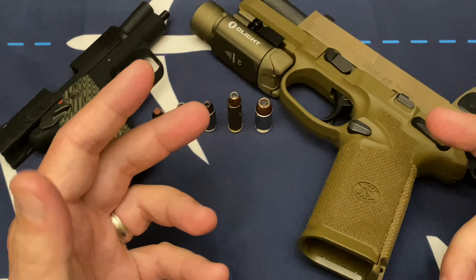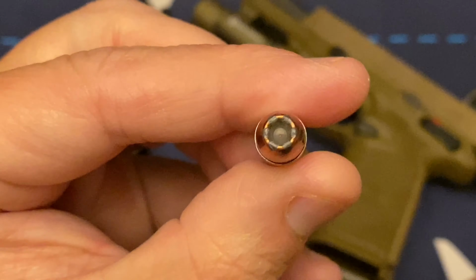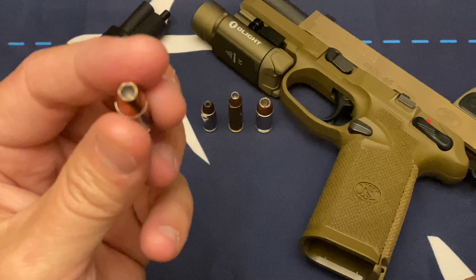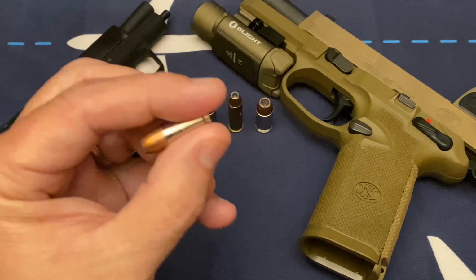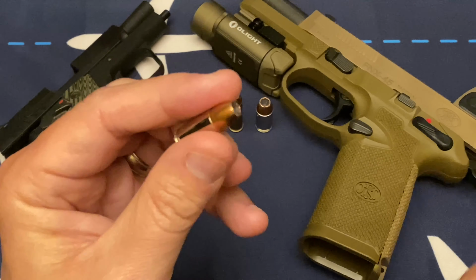So let's talk about a 9mm projectile for a minute. One of the most common rounds there is, right? Standard 9mm hollow point. So this bullet is traveling at an average velocity of probably around 1,200 to 1,250 feet per second, depending on how hot it's loaded. And the bullet is actually supersonic.